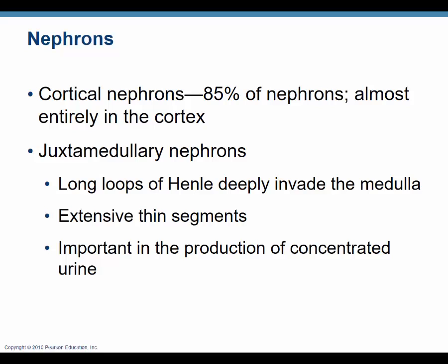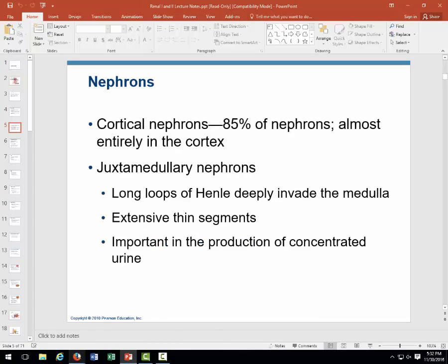And some of them are found mostly in the cortex. We call those cortical nephrons. And some have long loops of Henle that dip down into the medulla of the kidney. So I passed out a handout. I want to pull that up here so I can reference it.